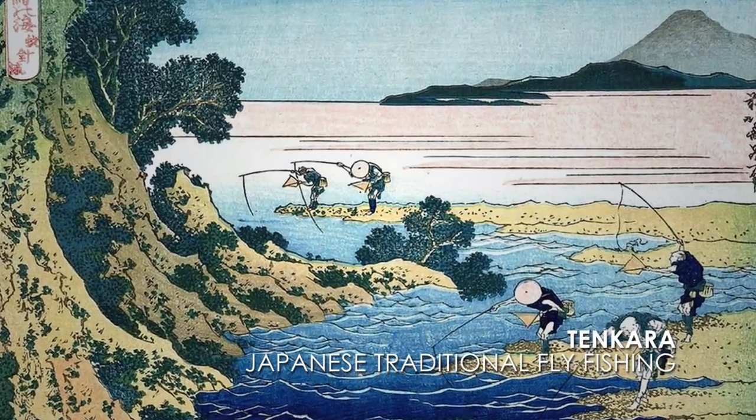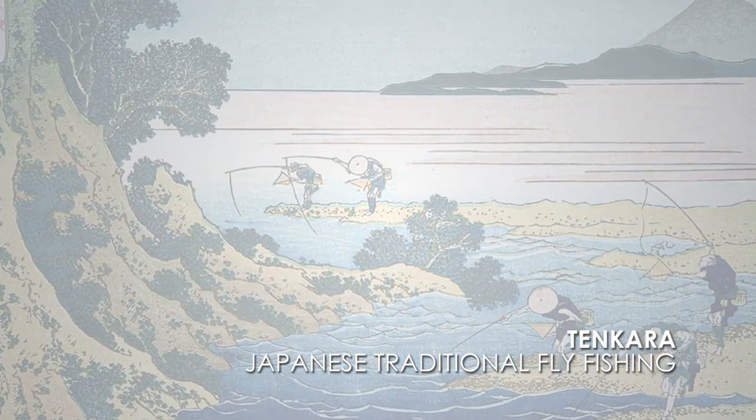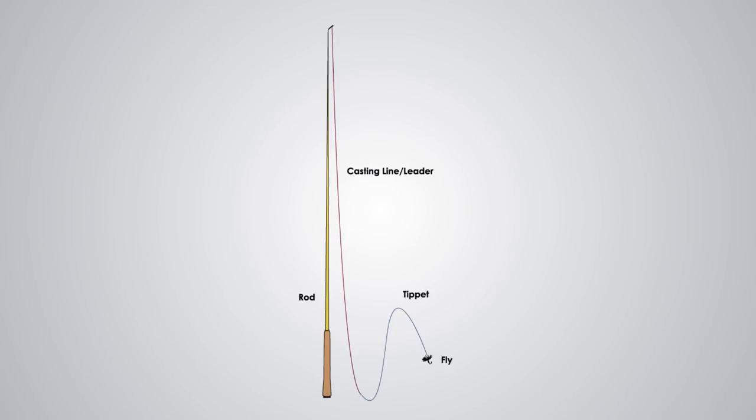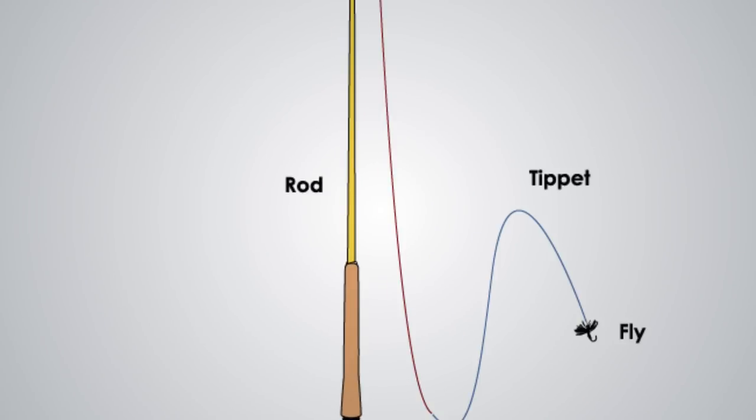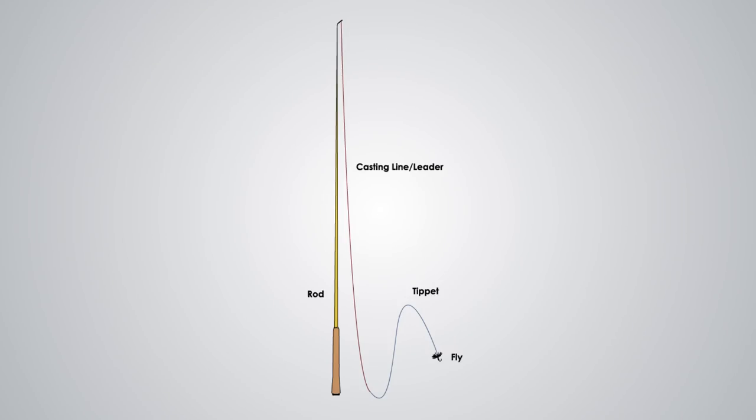Tenkara is a fly fishing method originating in medieval Japan amongst mountain folks. They built their own rods from bamboo, casting lines from horsetail hairs, tippets from silk gut, and tied their flies with whatever they could find in the mountains. Today's Tenkara outfit uses synthetic materials and continues focusing on fishing close range for quick action in perfect simplicity.